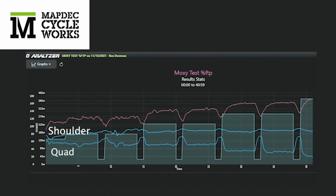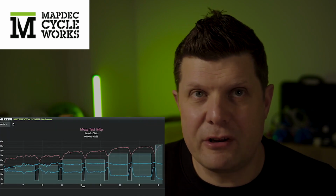Now, the clue here is that during the working load, the muscle oxygen saturation stays the same, even though Ben's heart rate and respiratory frequency are going up. So Ben is trying to work harder to maintain the same level of oxygen saturation, which actually finds a state of homeostasis.